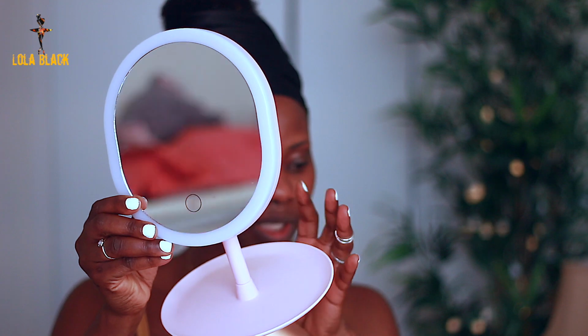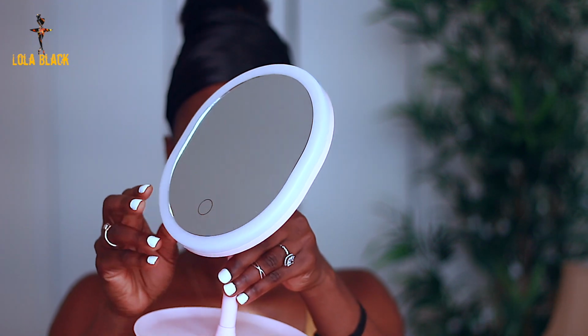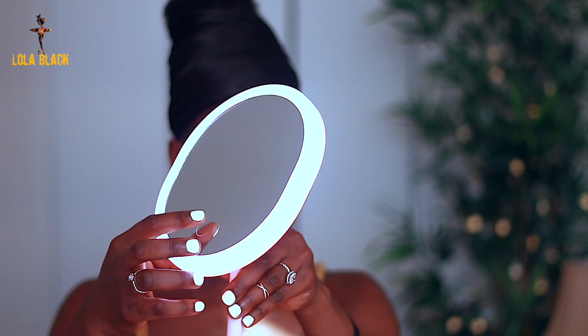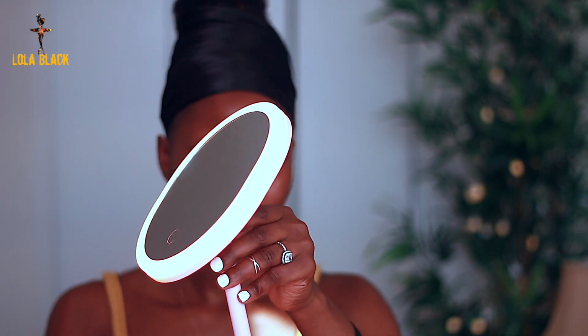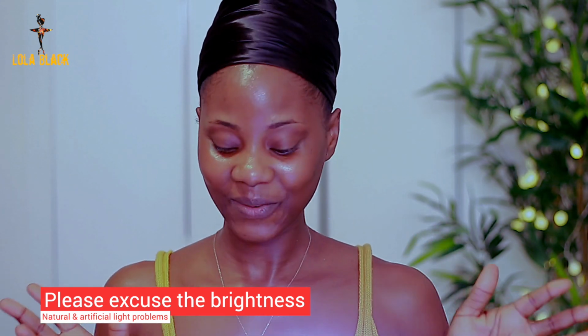I'm going to be using this tabletop vanity that I got from Amazon. It's great, and I feel like every woman should have this. You can throw it in your purse to take out. So yeah, I had to fix my lighting. It was messing with me. So anyways, I'm back now.